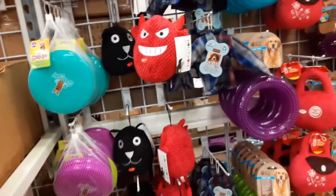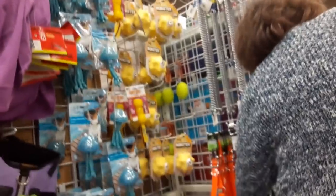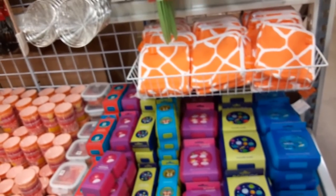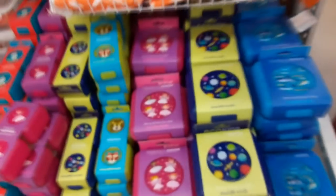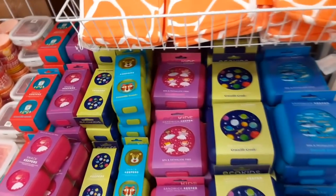Just more toys and toys and some little outfits for the dogs. Here comes another train, that's like number 6. So our trains come by like crazy. Okay, here's some lunch stuff, lunch boxes. These are kind of cool. They're for your sandwiches and then for sides. If I had kids, I would definitely get that.